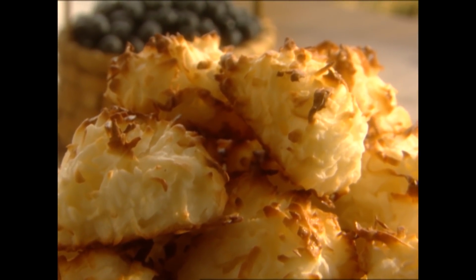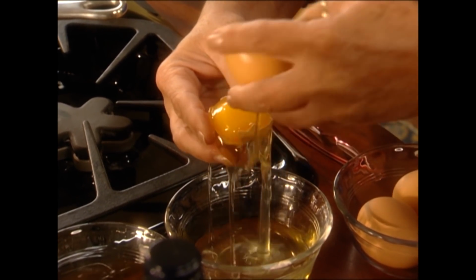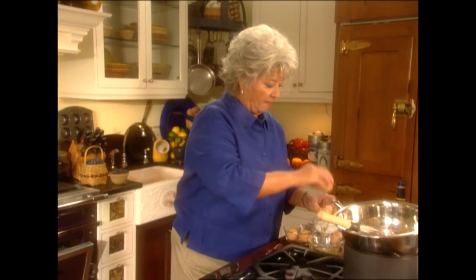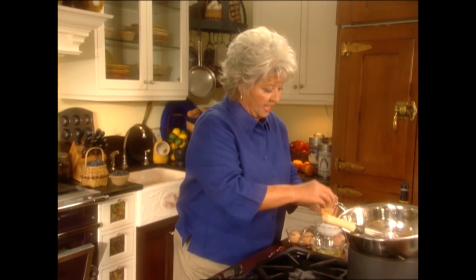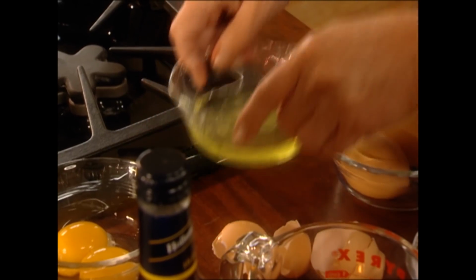And the first dessert up is coconut macaroons. And they're so simple, y'all, it takes about 10 minutes. So the first thing we're gonna do is start by separating our eggs. We're gonna do a little meringue to go into our coconut. We're gonna start by beating these egg whites. And I'm actually saving these yellows because as soon as I finish with this, we're gonna be making Pear Sabayon.